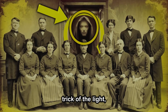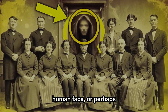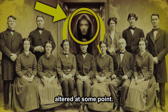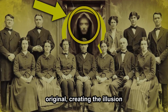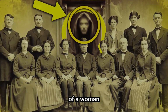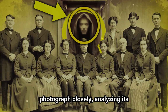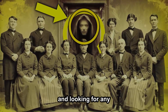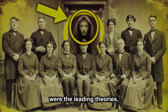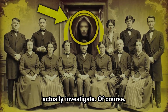A third theory focused on the photograph itself. Could it be a trick of the light, a shadow that just happened to resemble a human face? Or perhaps the photograph had been altered at some point. Maybe someone had superimposed another image onto the original, creating the illusion of a woman in the background. This theory required examining the photograph closely, analyzing its composition, and looking for any signs of tampering. These were the leading theories, the ones that the historians felt they could actually investigate.